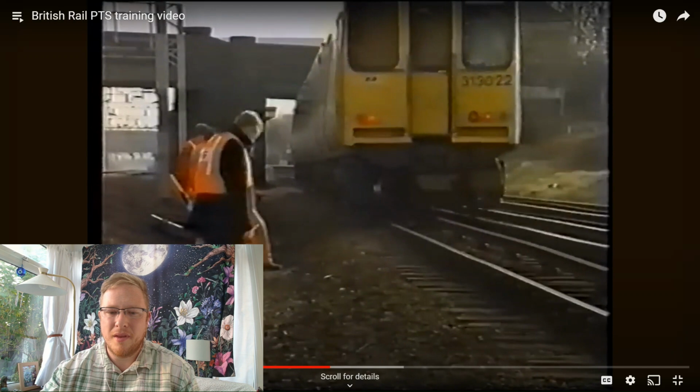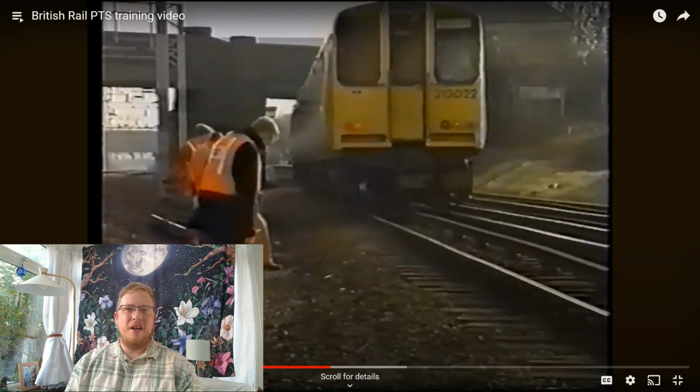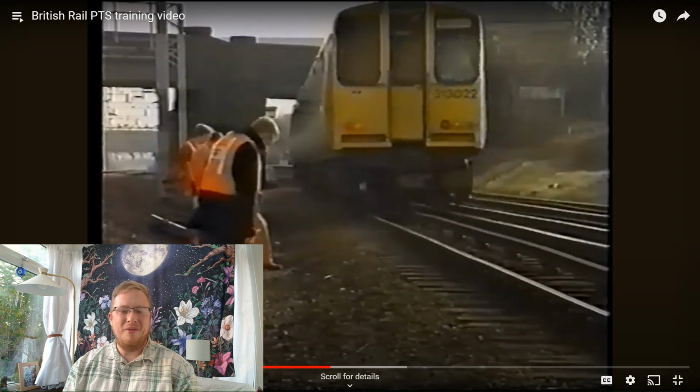Just because the train has passed doesn't mean it's safe. Very important that, acknowledging the driver's warning. The drivers get a bit uppity if you don't acknowledge the warnings, and quite right. So when a train sounds its horn, sometimes even off-duty railwaymen will just go, "Oop," like that. The arm goes up because you're so used to hearing a horn and then raising your arm to acknowledge the horn of the driver. It used to be, when I first started, I saw it.